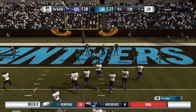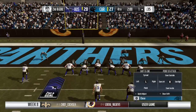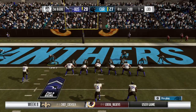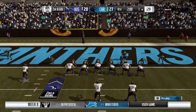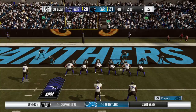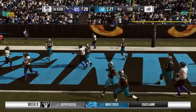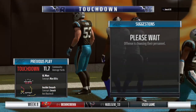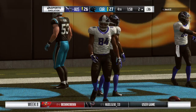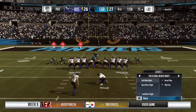Another shot from the 1 on 2nd and goal. Detroit! Detroit! Throwing here, Magoo. And it's caught. Touchdown. Ed Dixon, his 4th touchdown on the year. And his guys are an extra point away from tying this thing up.